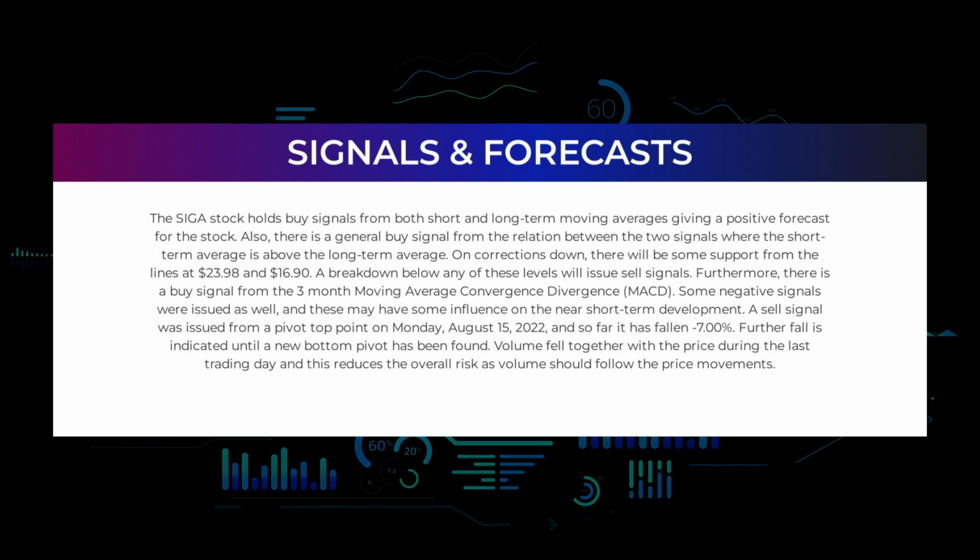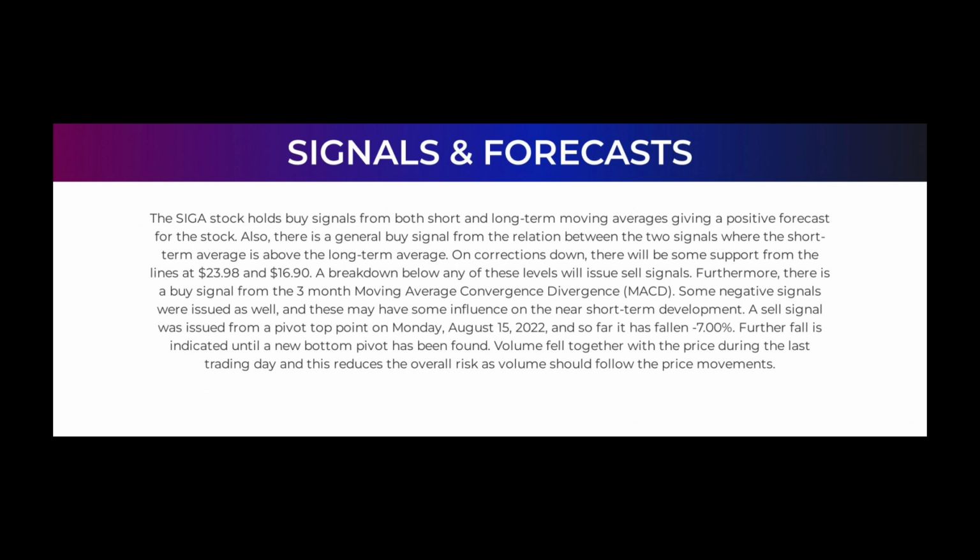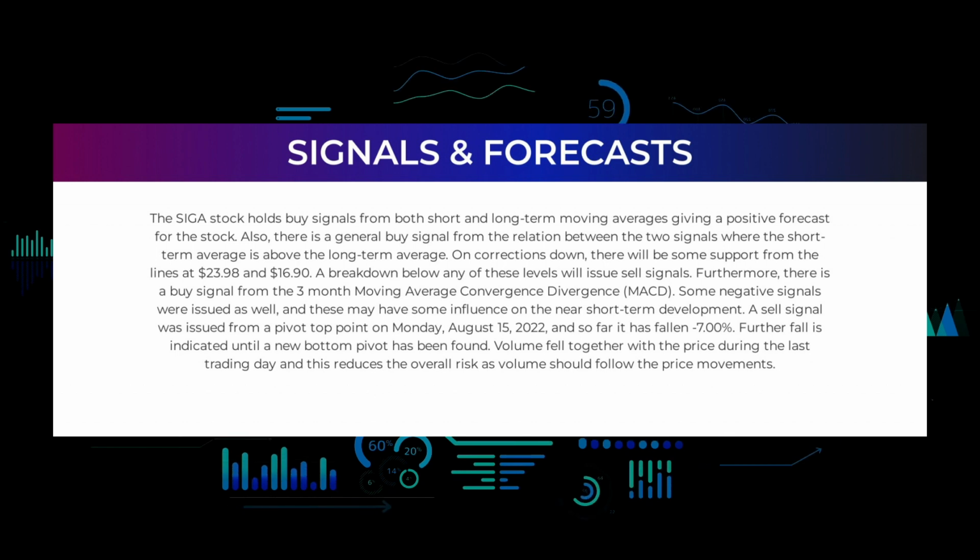Furthermore, there is a buy signal from the 3-month moving average convergence divergence, MACD. Some negative signals were issued as well, and these may have some influence on the near short-term development. A sell signal was issued from a pivot top point on Monday, August 15, 2022, and so far it has fallen -7%. Further fall is indicated until a new bottom pivot has been found.